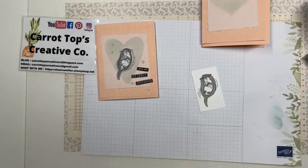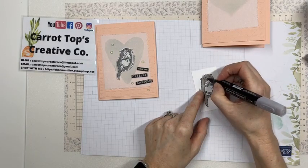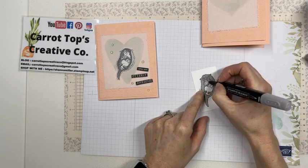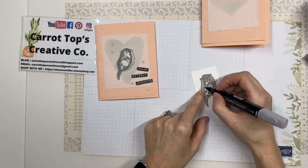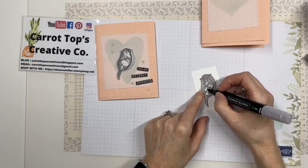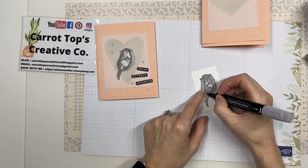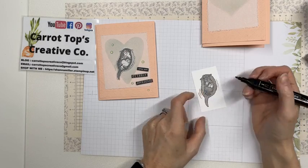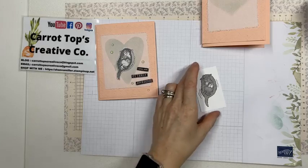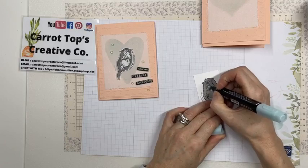I'm gonna use the smoky slate on his tummy because I think that's what I did on the original, because it's looking a little bit different. I think I actually used smoky slate instead of gray granite, but I didn't write myself a note, so I couldn't remember. But he looks cute in either color, and he would look good in browns as well. You can try your new, I don't even know what they're called. I call them the skin tone blends, but the brown new blends that we have, it would definitely look cute in those. And then I used Pool Party for the bottom of the fish.